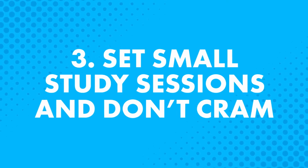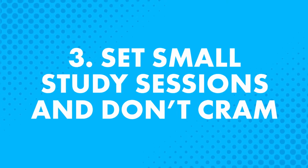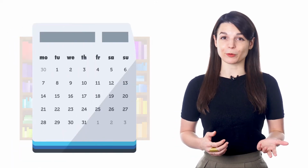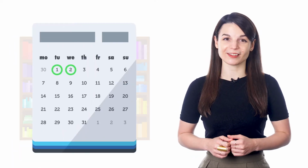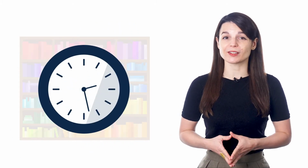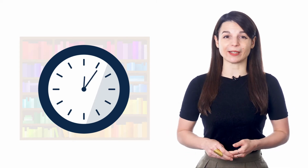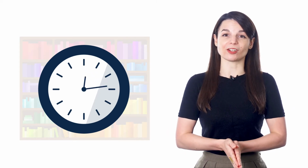Third, set small study sessions and don't cram. The fastest way to lose motivation and interest in something is to study for hours at a time and overwhelm yourself. That's why our lessons are 3 to 15 minutes long. When studying from home, it's important to find ways to stay focused, and not just for the first 2 days. If you rush and try to do 2 or 3 hours in those first few days, you might burn out. Instead, just do one of our 3 to 15-minute lessons and focus all of your attention on that.